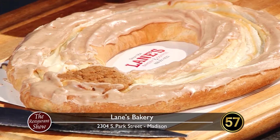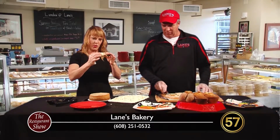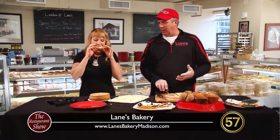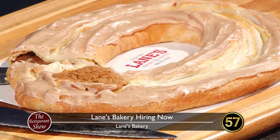Yeah, we make basically any kind of flavor you could think about. Oh my goodness. What kind of cheese do you use in here? Real cream cheese. In the cream cheese, we actually make the filling. I don't buy it in a bucket. You can just tell. Just like on top of here, this is all butter and cream cheese and sugar.